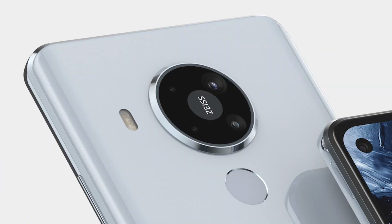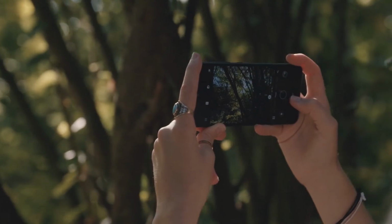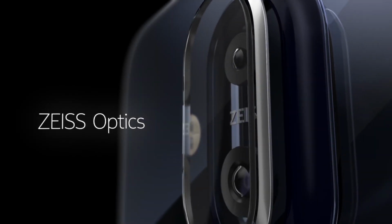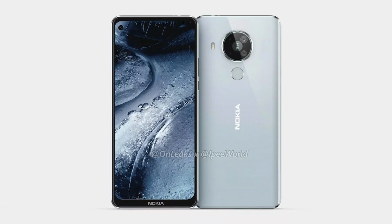On the back we find quad cameras in this circle, but only two of them are going to be useful. More on that in just a minute. Then we have the Zeiss logo because why not flex on who we are paying our millions? Flashlight on the side, fingerprint scanner just above the Nokia logo.